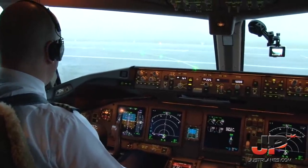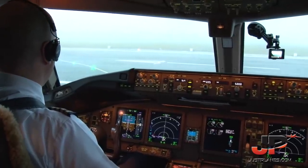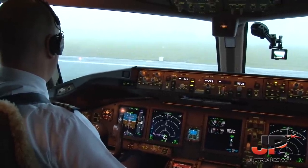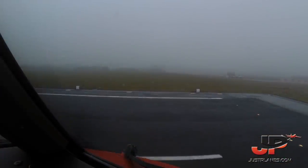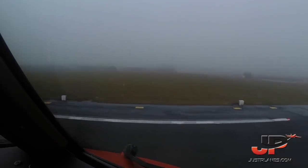Of course, lining up, we try to use as much of the runway as possible. So I won't follow the yellow line completely. And this will show you how large the aircraft is.